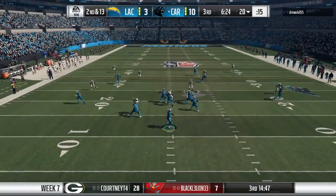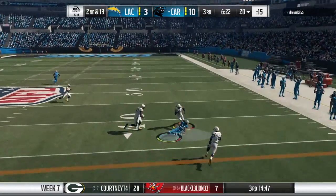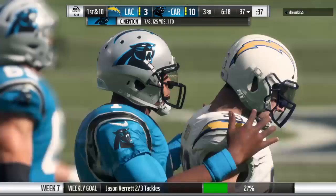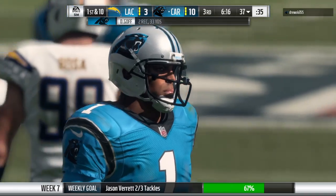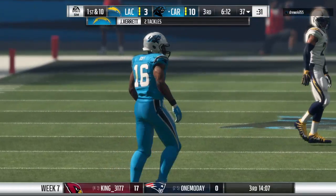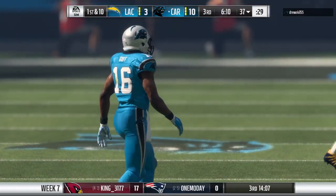To throw on second down is Newton. Throwing right, and that's complete. 17 yards on the pickup there, and the drive will continue. And a good quarterback facing zone coverage. If he has just a little bit of time to survey the scene, that's what's going to happen.